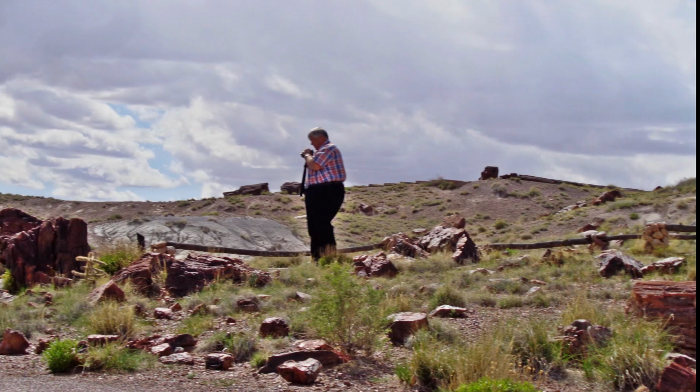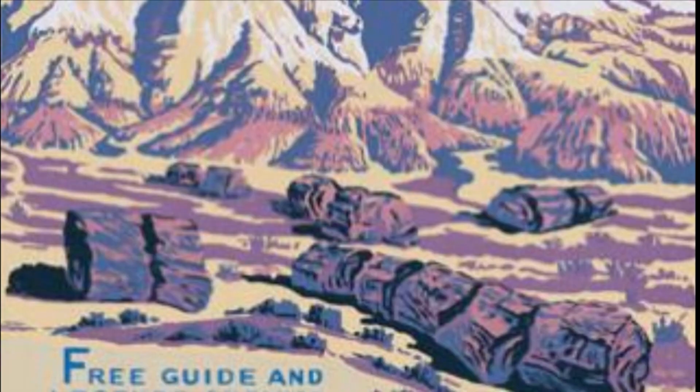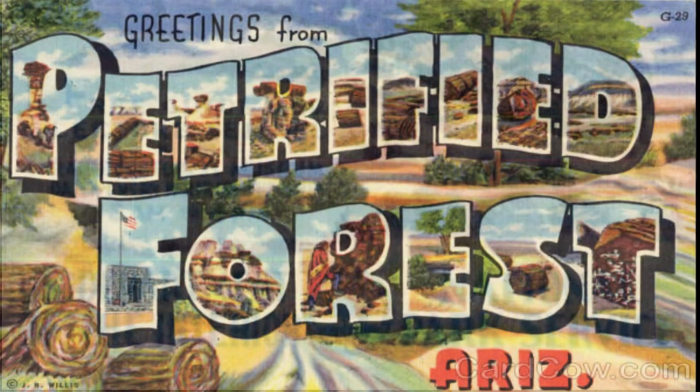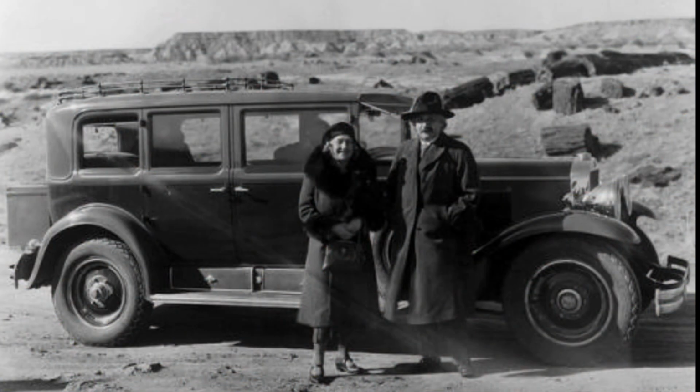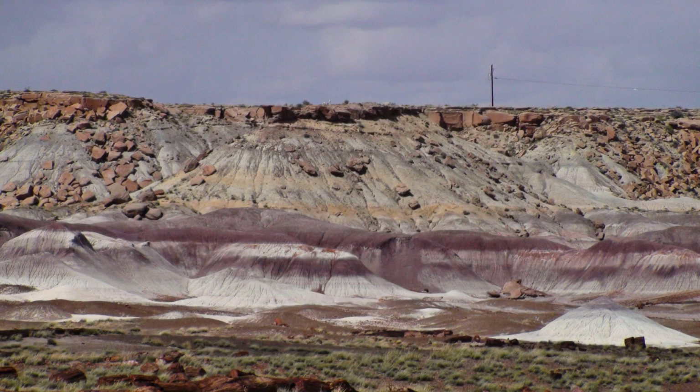But we are not the first explorers to come and look in this area. People have been coming here for a long time in order to look at this national petrified forest, as you can see from these pictures. Here also we can start to see the Painted Desert.